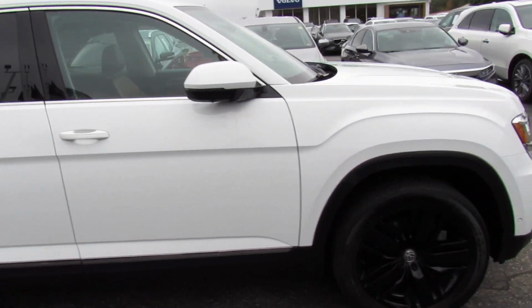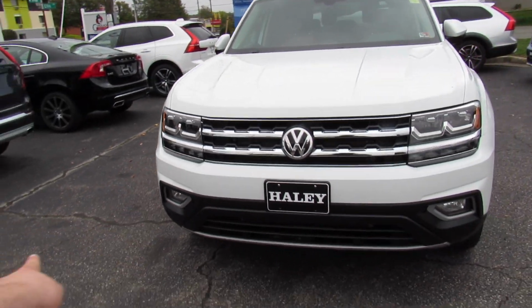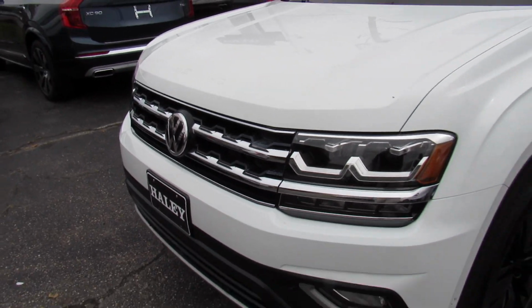And around this side, everything follows through. You also do have front parking sensors. You can see your LED headlights, fog lights down below, then your chrome accenting up front, which I love this design. It does follow through into the headlight.